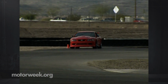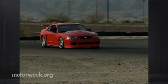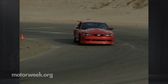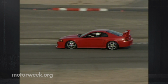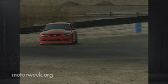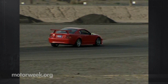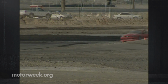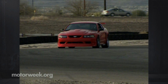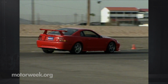Pitch it into a curve and the Cobra R responds with mild push that quickly transitions into a near-neutral feel at mid-corner. Too much throttle will quickly have you pointed in the wrong direction, but get it right and the quick-revving V8 rockets the Cobra R out of the corner. Body roll is almost non-existent, and the lightning-quick 15-to-1 rack and pinion steering provides excellent feel. We're particularly impressed with the finesse of the new independent rear suspension, which soaks up bumps that would have had solid-axle Mustangs dancing like drunken sailors.